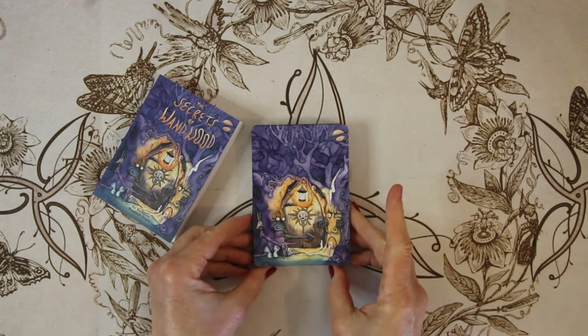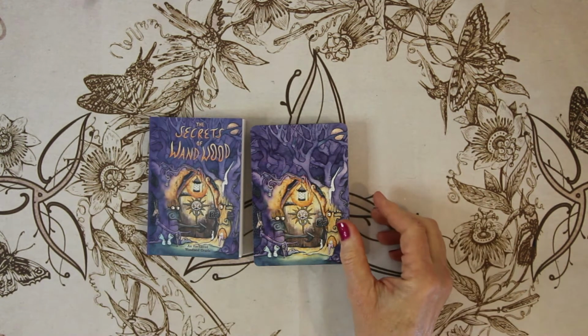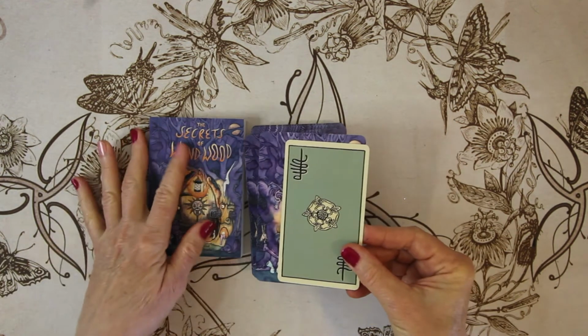And these are the backs. Super, super cute, just like the cover of the book. Compare it to the Centennial. You know, it's bigger. It's oracle sized.